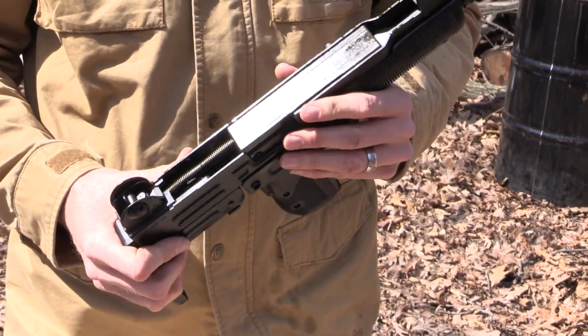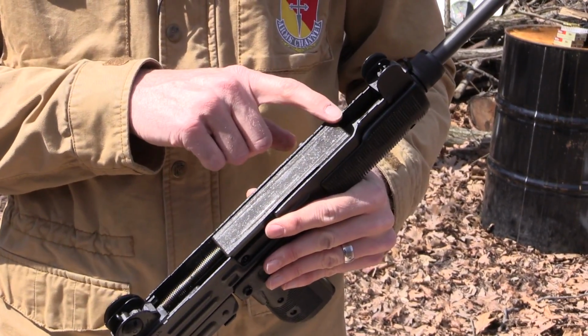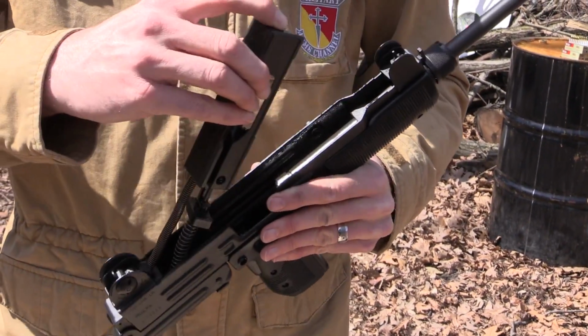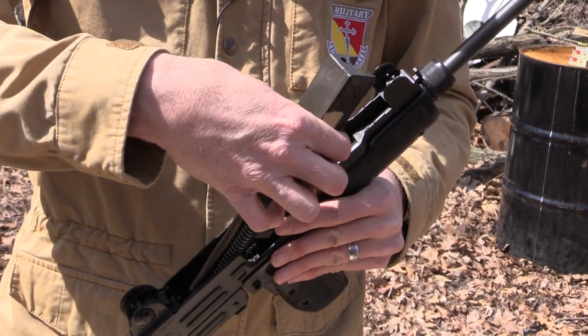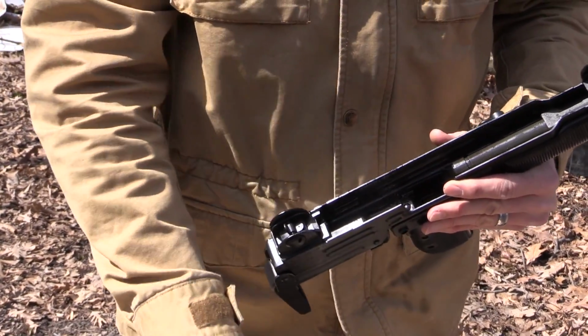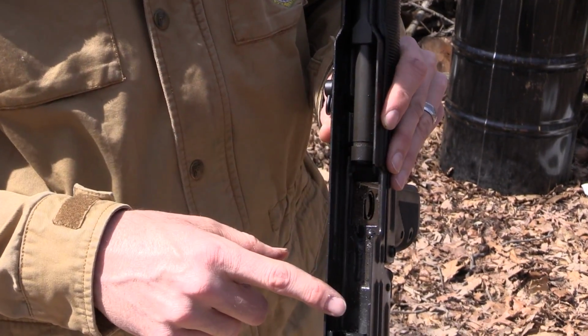Now, internally, this gun is very similar to the fully automatic version. To take the bolt out of the gun, all you have to do is grab the front of the bolt, pull it back slightly, lift up, and the bolt and striker assembly will come out of the gun. I'm going to lay that there for now. Inside the gun, you can see basically it's just one big open trough.